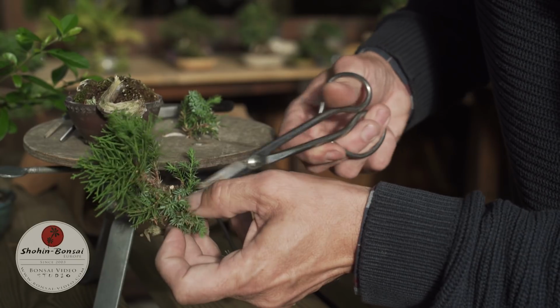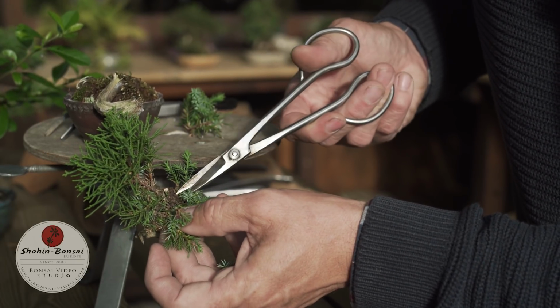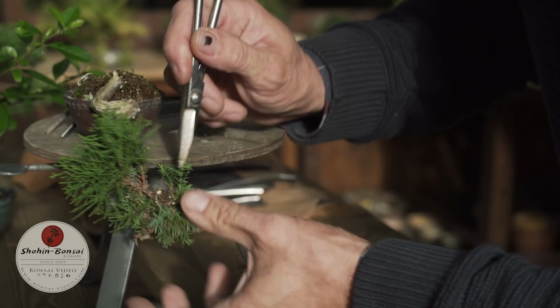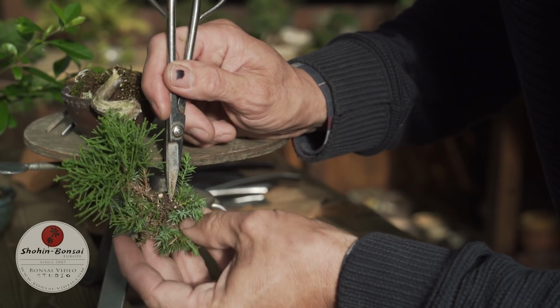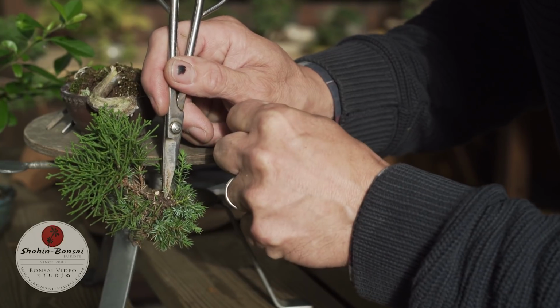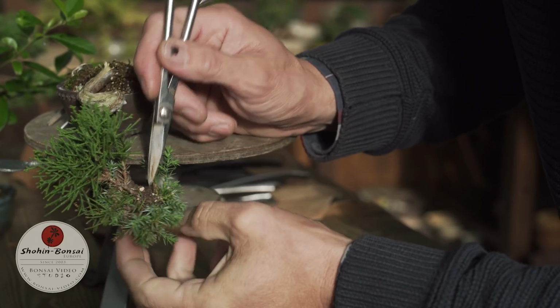And I'm taking away what is growing directly upwards, because this will not look natural in the design. And we have at this point some clustering here, because we have too many branches growing from the same point, and this will just make like a hand fist here, and it will not look pleasing. So we will get a big knot here, and I have to reduce that.